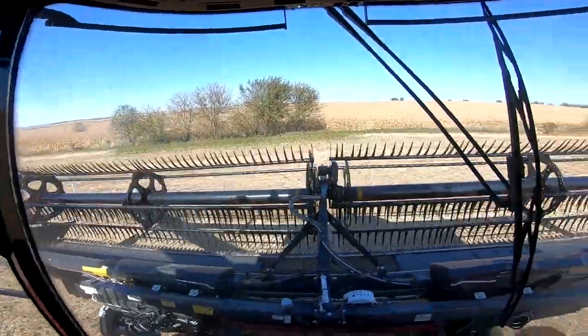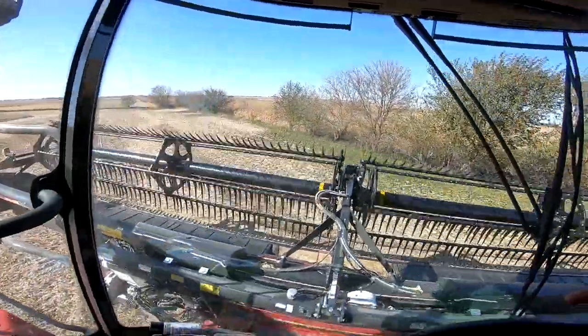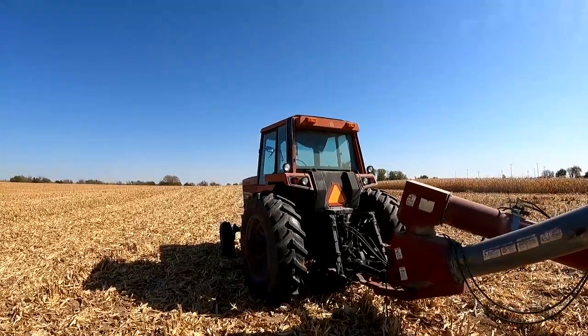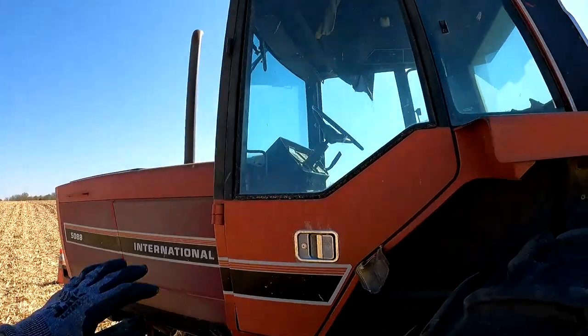Gotta have my goggles on when I'm doing this so I can see all them rocks and hopefully keep them off the head and out of the throat. But first I'm gonna start this tractor up, the old 5088. My great uncle's old tractor, my grandpa's brother's.